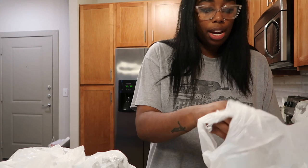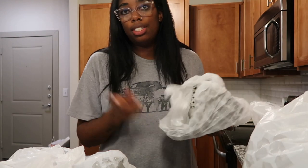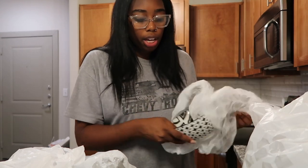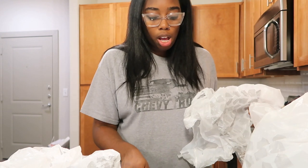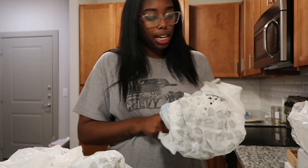I'm actually gonna run some water so I can wash them now. And then I have the plate set, which is still in my car because I haven't brought it up yet. I have the plate set that I got, and yeah, that's all I've picked up today.